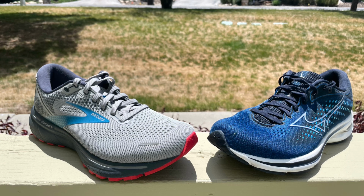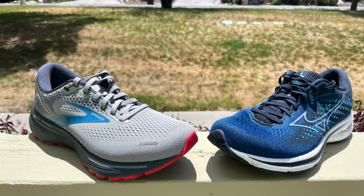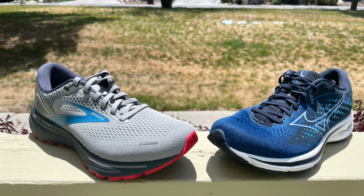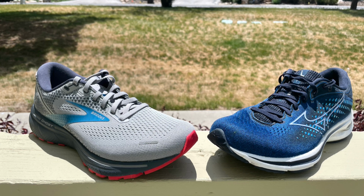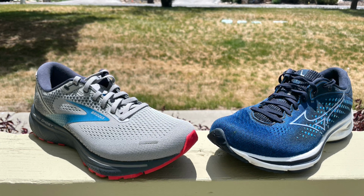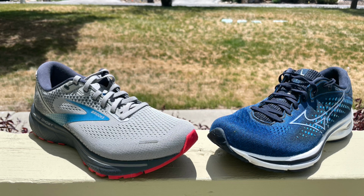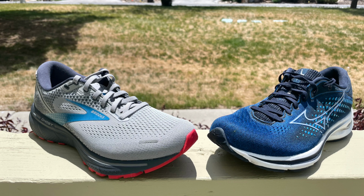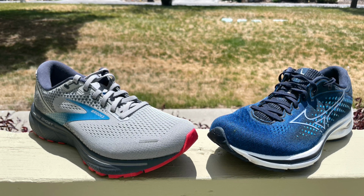We're going to review the Brooks Ghost 14 and the Mizuno Wave Rider 25 together. I'm going to take them on an A/B test. You say, why together? Well, they have identical stack within 1 millimeter, with the Ghost at 35.23 and the Wave Rider 1 millimeter more front and back. They have identical drops of 12 millimeters.